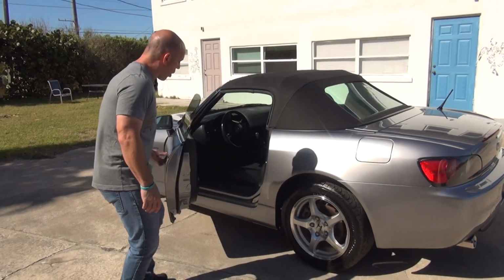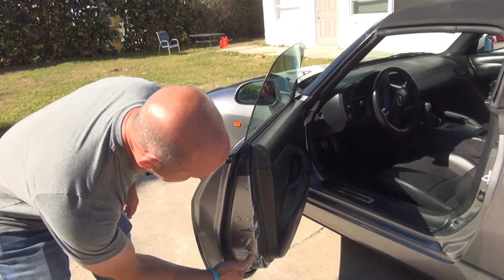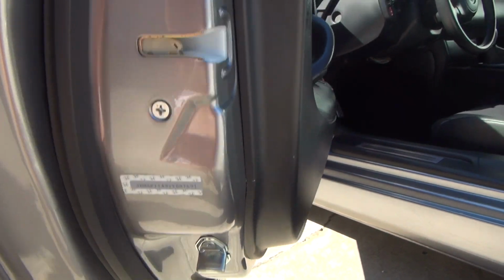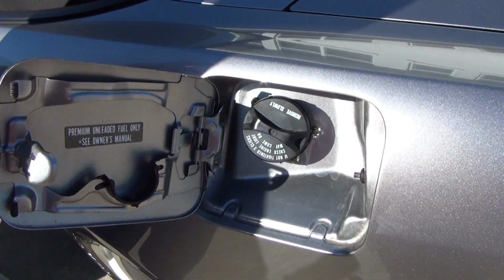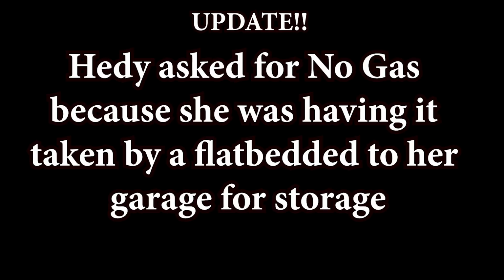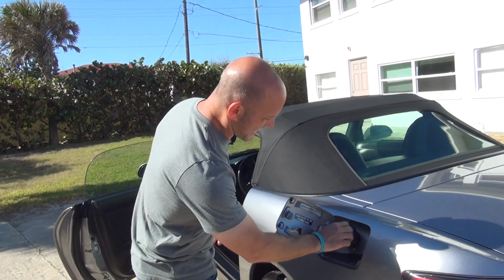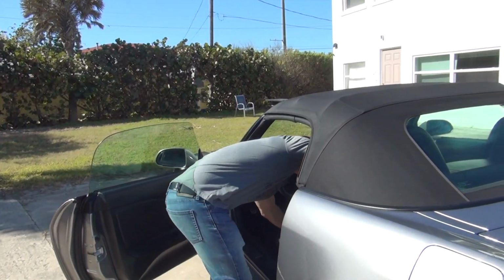So I'm gonna open up all the doors, show you everything inside, and all the VIN tags are still on there. It's simply stunning. Let me open up the gas door here. Look at this. And what's crazy is the car is supposed to come with a full tank of gas. I'm not sure why, but there's no gas in it. She actually never got the full tank of gas from the dealership, which is crazy. So she just put a little bit of gas in the car and she's changed the oil once, but it's absolutely, truly spectacular. Check out the trunk here.